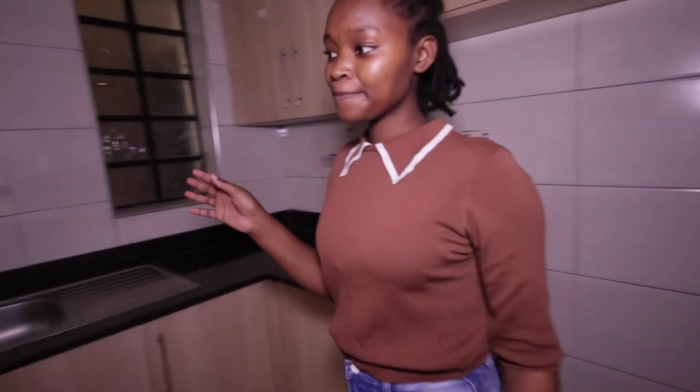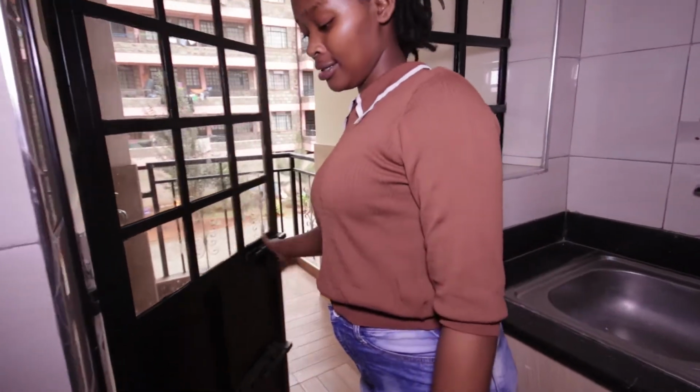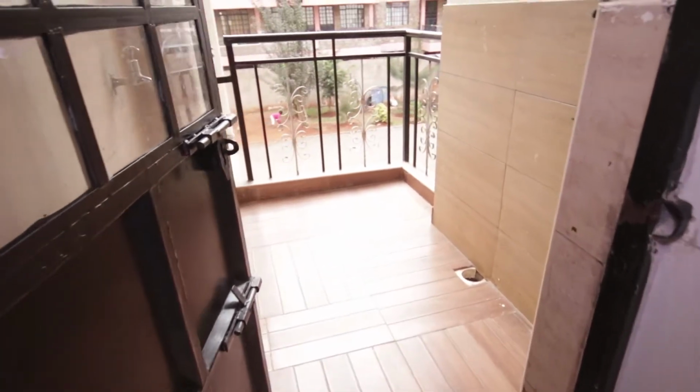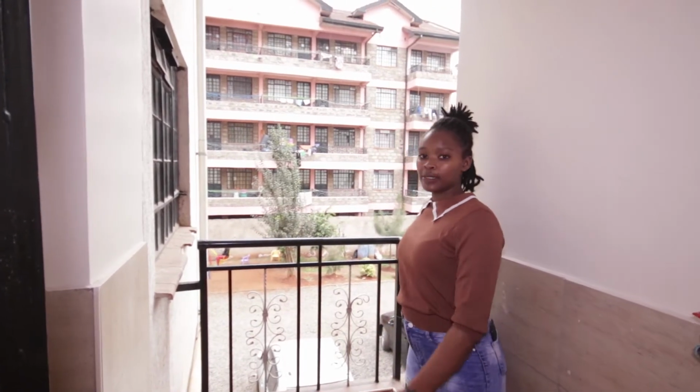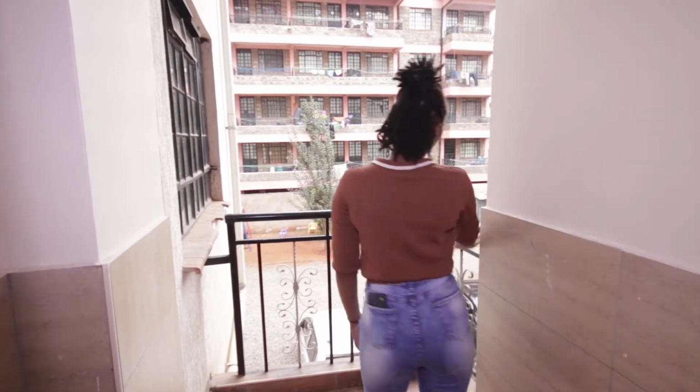Then from the kitchen you also have a kitchen balcony. The balcony is big, yani hii haoni na nishtua. So this is the kitchen balcony. From the kitchen balcony, you get the outside view. We have place watu hii wanachezea. Here we have the parking. Then from here, from the kitchen, we go to the next room.